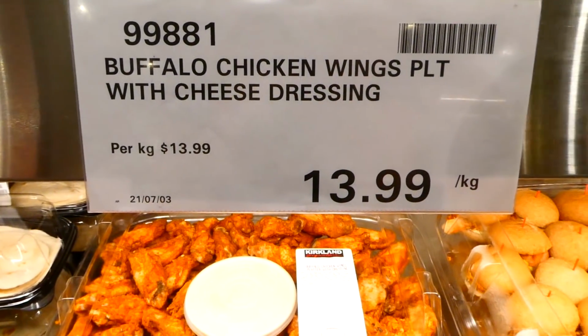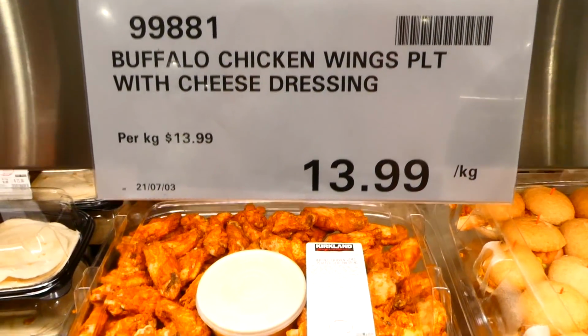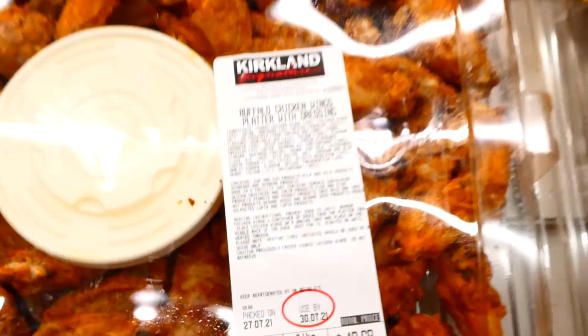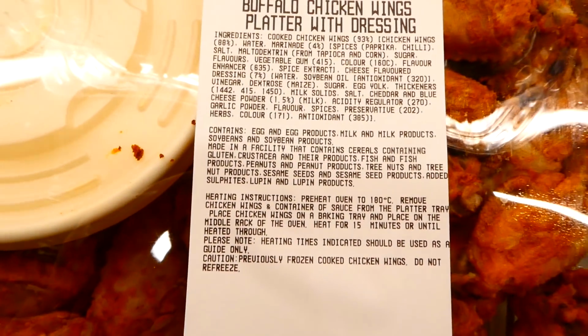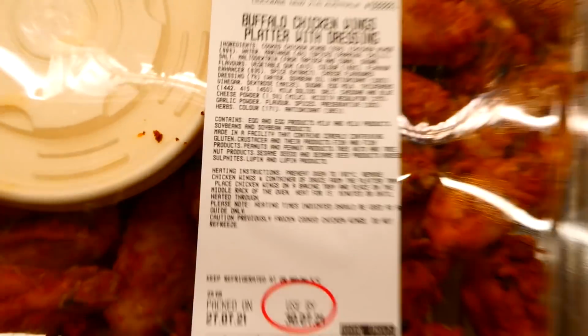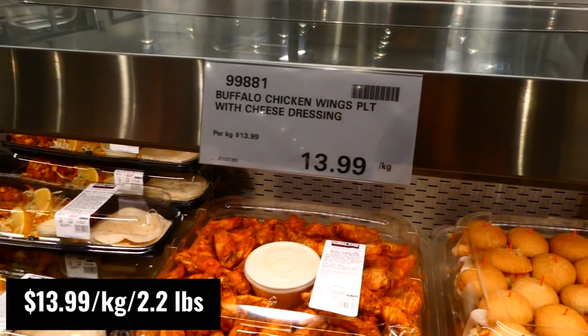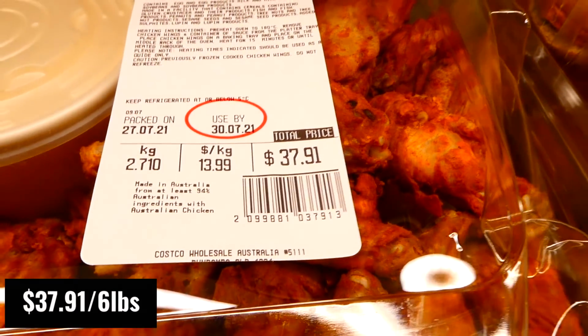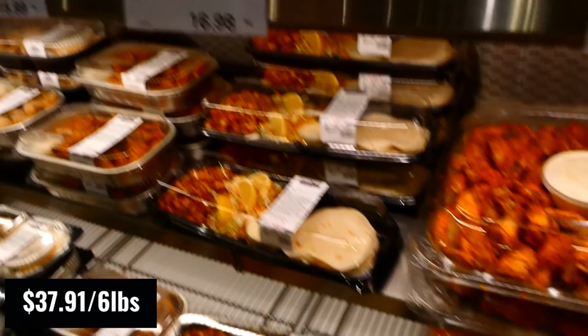So they have the buffalo chicken wings platter with cheese dressing. So you get all the chicken wings and everything. It does come cold, so it is up to you to heat them up if you want. And that's for $13.99 a kilo. So you can see roughly you get 2.71 kilos in this one, and it's $38 essentially.